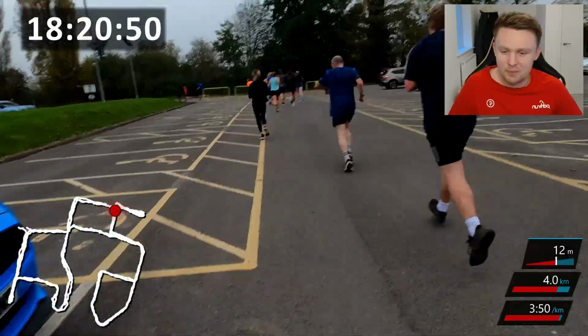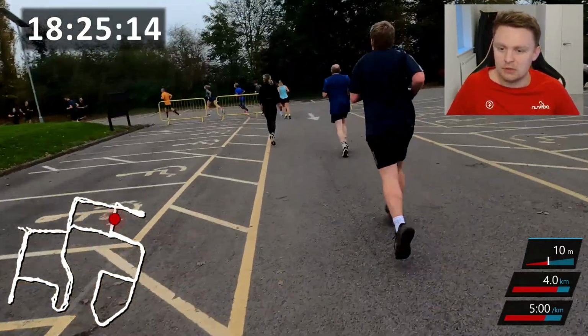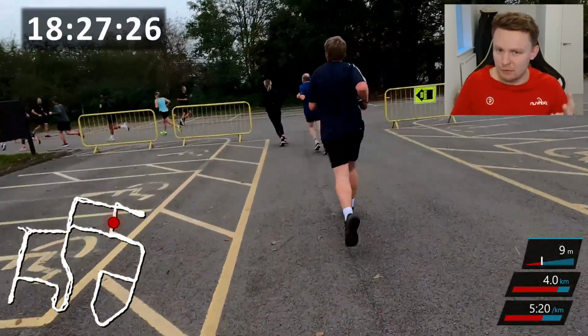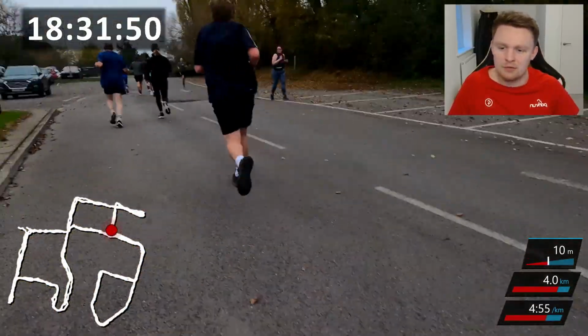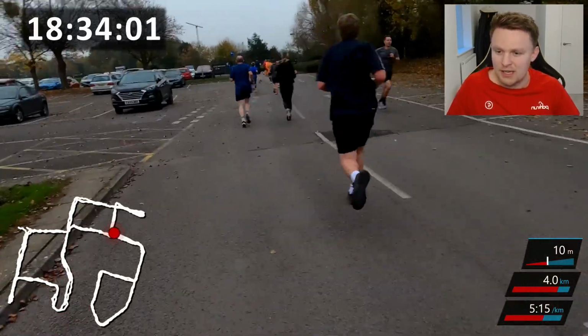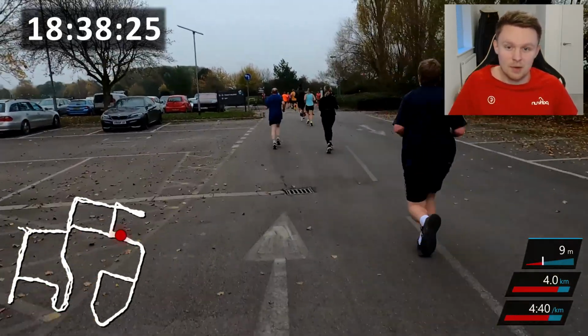Kilometre 4 complete, a time of 4:41 this time, so we have slowed ever so slightly. I always find kilometres 3 and 4 are the worst kilometres, but that does mean that we've only got 1 kilometre left, or 1.3 Strava kilometres, and we're still doing quite well, and we should be getting under that 25-minute time, hopefully.